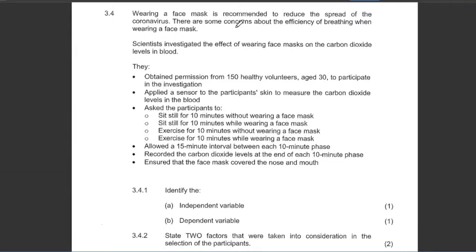3.4, they're saying, wearing face mask, recommended, use the speed. I'm trying to be fast because of the time. Investigate wearing mask. So you have to read all this and then find out what they want. As I told you, for the independent variable, read the first statement or the second statement, and you'll find the independent and dependent variable always indicated there. So this is the statement I'm talking about.